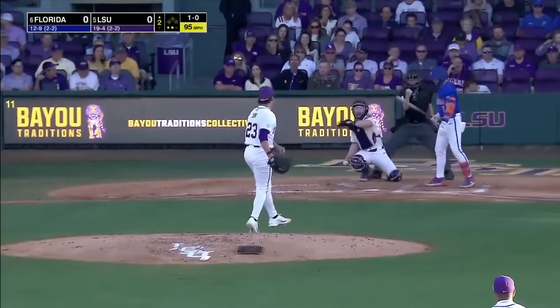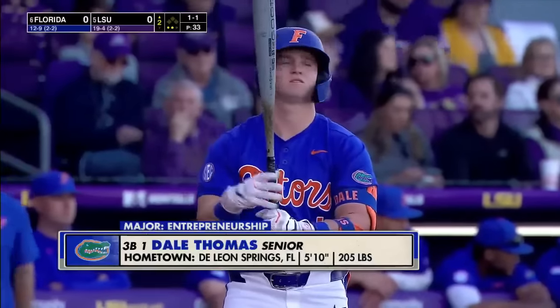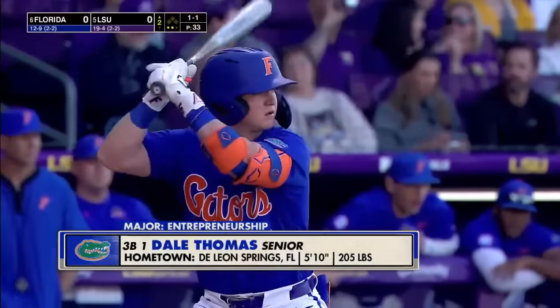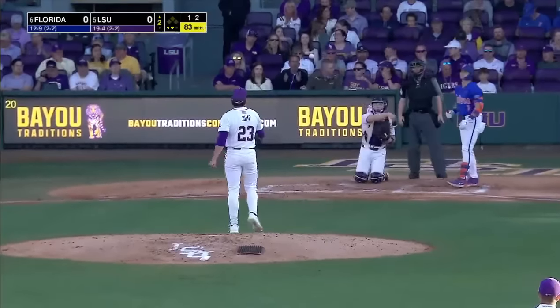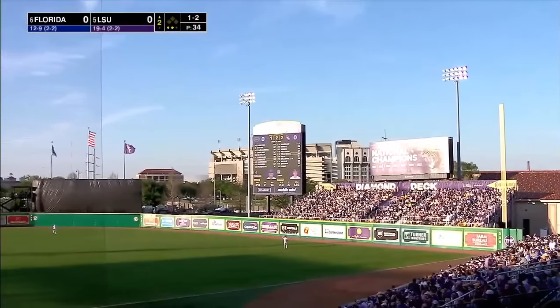Dale Thomas out of De Leon Springs, Florida. By the way, the sky right now. What color? The color of a pre-washed Wrangler jean. Nice. That's pretty close, don't you think? I think it's very accurate.